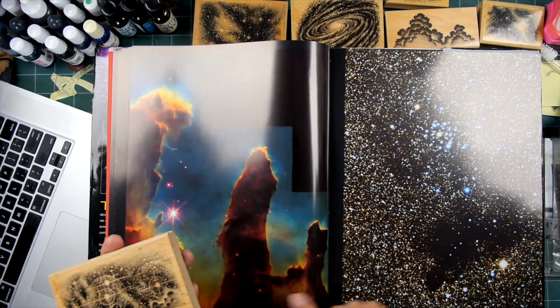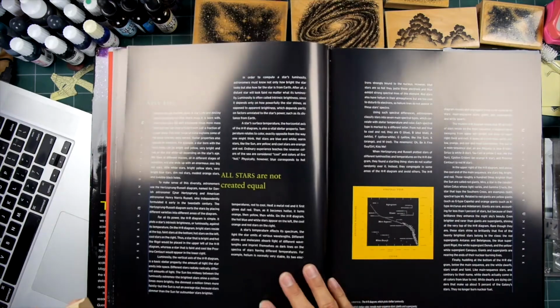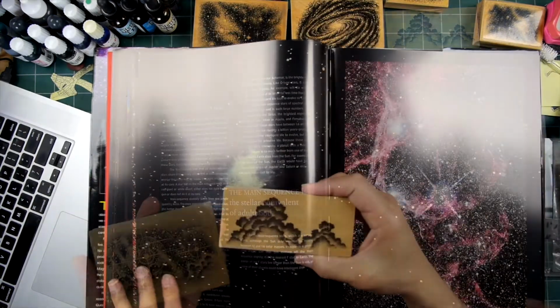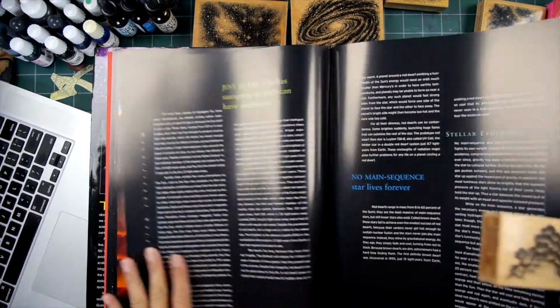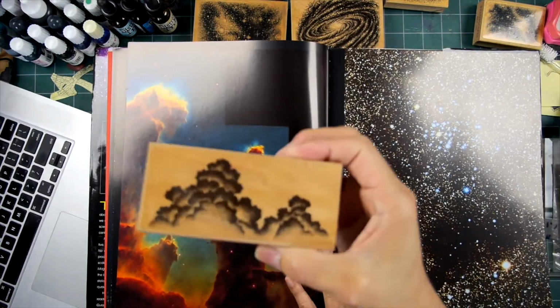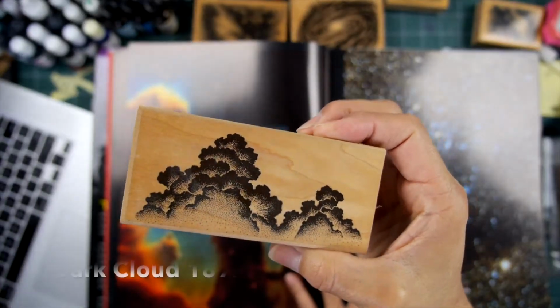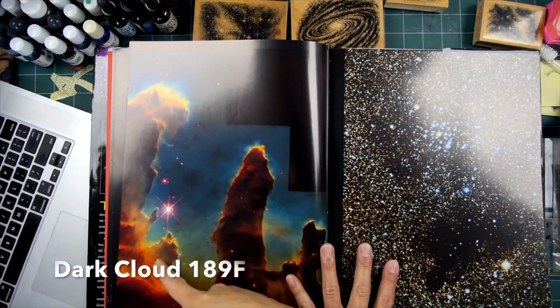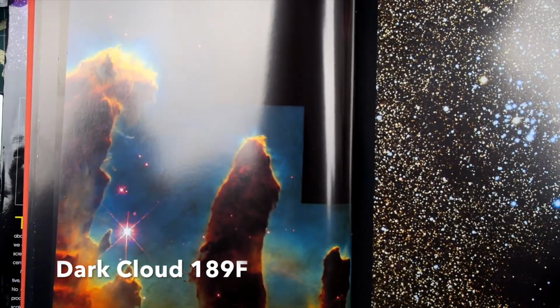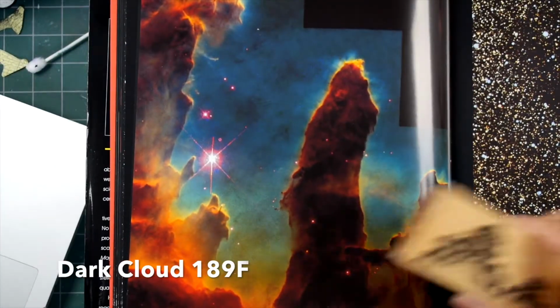You've probably seen this one before, way back in the day. I think it was sent back from Hubble. I'm not sure. And that's where this one comes from. This might look kind of weird in terms of a cloud, but I made it solid, and it's inspired by this type of thing right here. This book's so huge. See that type of formation?